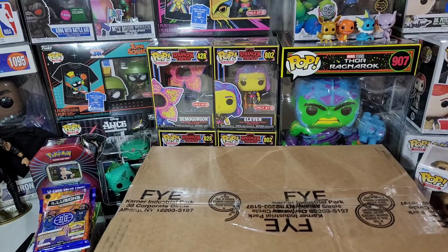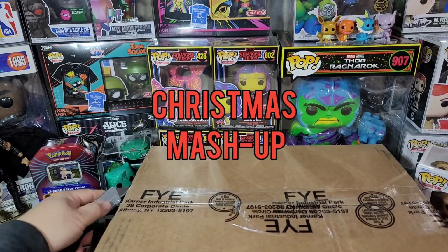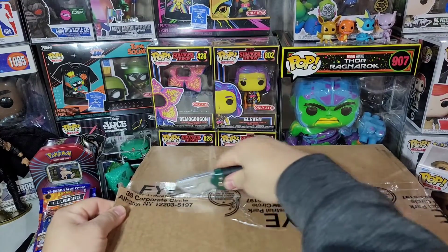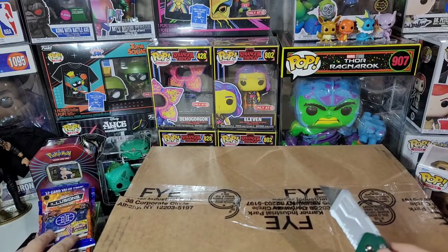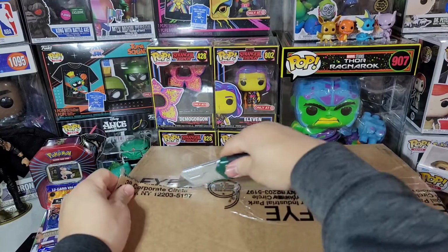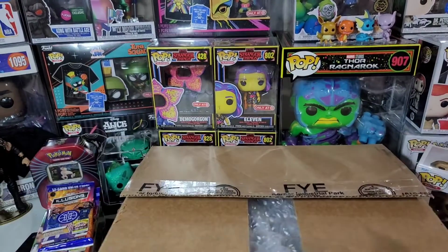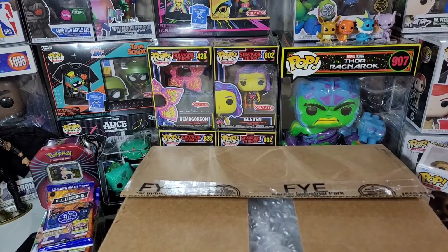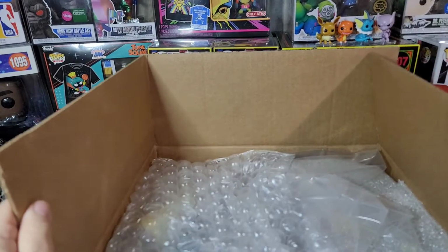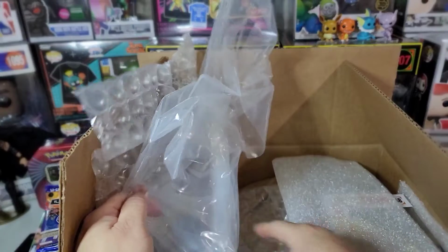And let's go open my FYE. So today's Christmas mashup. We're doing some Funko Pop unboxing. And I also got some sports cards, some basketball and some WWE cards to unbox. All right, so this is some FYE for your entertainment. Pretty good packaging. They have a lot of protection. It was in a different bag also.